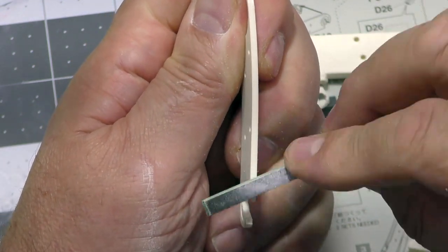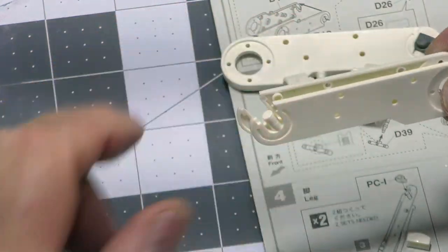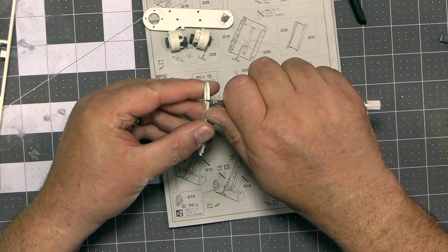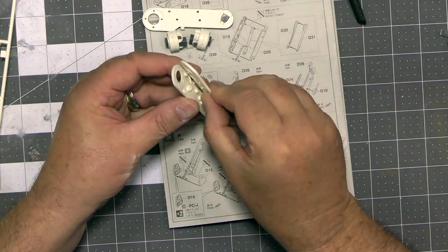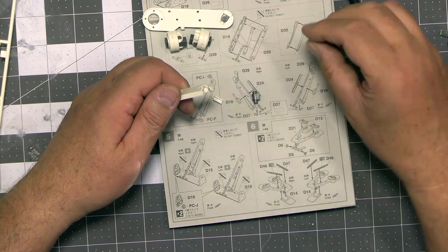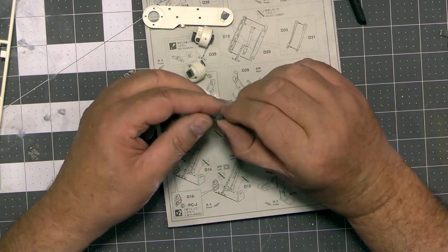That's pretty good. And then the way this works, the engineering of this is quite clever, actually. Oops, I see a little bit of a nodule there. There. So the way this works is you want to line these pins up like this. These will get glued together, and I'm using the Tamiya Extra Thin. And then it wants you to essentially push this rubber piece down over it.